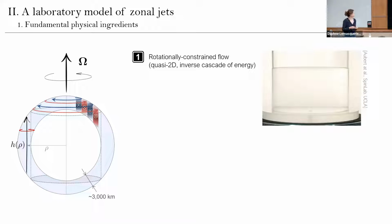So again, same process as for the vortices. We try to isolate the ingredients that we need to put in our model to reproduce zonal winds. For the zonal winds, again, we're going to need the rotation of the planet. If you remember, it homogenizes the flow vertically if you have only the rotation. So you should picture the zonal winds on Jupiter as extending deep into Jupiter's interior parallel to the rotation axis, up to a depth which has been estimated to be about several thousands of kilometers deep. So they are deep structures, contrary to vortices.